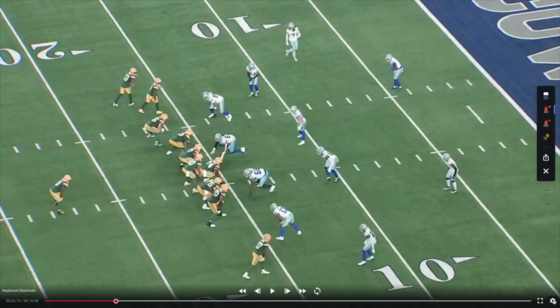So I made a comment the other day about how I really love watching the naked bootleg game from kind of the Kyle Shanahan tree: McVay, LaFleur, McDaniel, all of those guys. They do a tremendous job with their naked bootlegs. And one of the biggest things to me is what I call a block naked.